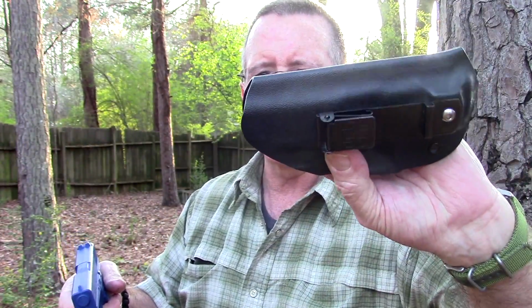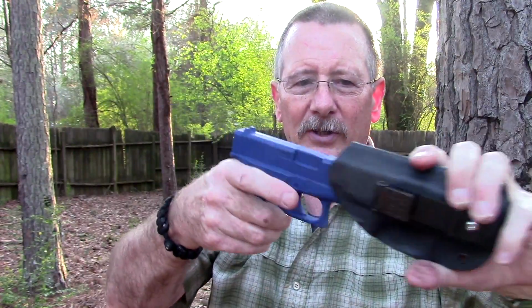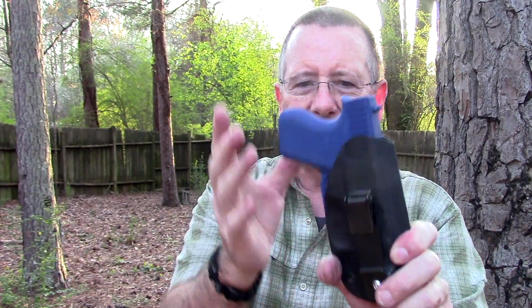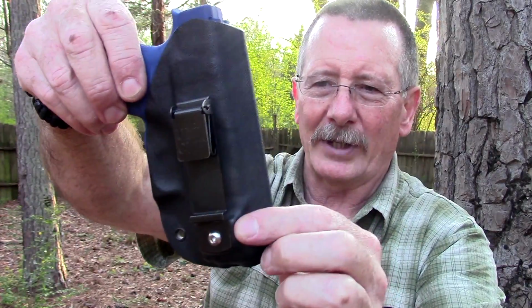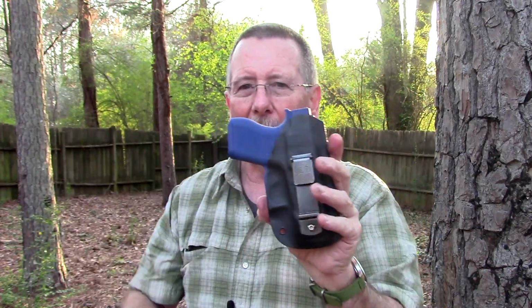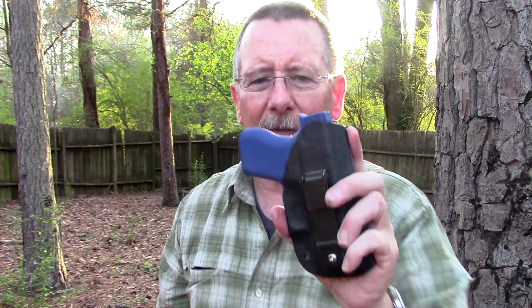This is the first Hog Holster that John sent me. It was for my Glock 43, and as you can see, it's a plain black Kydex holster, and it fits very well. The retention is just, man, John likes his retention so that it stays there. If you need it, it'll come out. This one had the Ulti Clip on it, an older style Ulti Clip. And man, I really liked this holster.